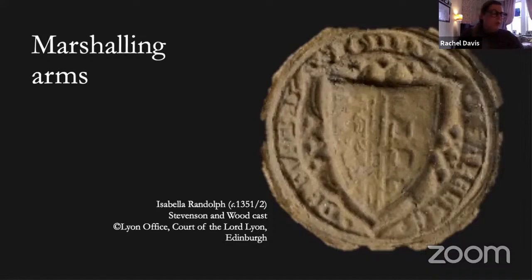William Ray MacDonald observed in his 1904 seal catalog that the design of Isabella Randolph, which featured a shield bearing impaled arms and attached to a charter dated to 1351 or 1352, was the earliest instance of impaled arms being used in Scotland. The fact that the earliest example of impaled arms can be traced to a woman suggests that women were influencing innovations that accommodated their relationships to multiple kinship groups.